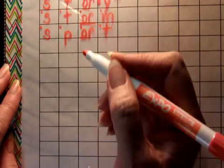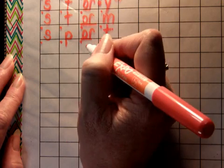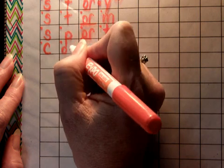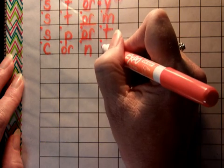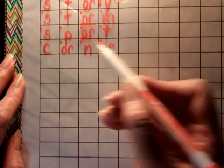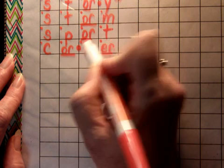The next word is corner. Corner. The ice cream man is at the corner. K. Or. Er. K. Spell it with a C. Or. The O R. My tongue is up. My lips are open. Er. That's the E R at the end of a word. Corner. I have an ER R-controlled vowel and an OR. Cor, my syllable break is right here. Corner.